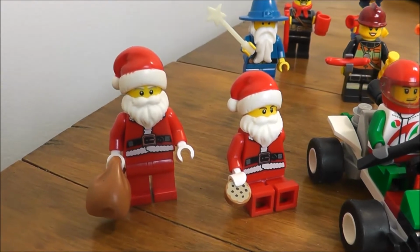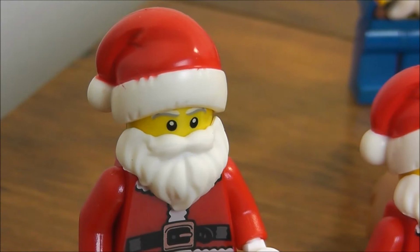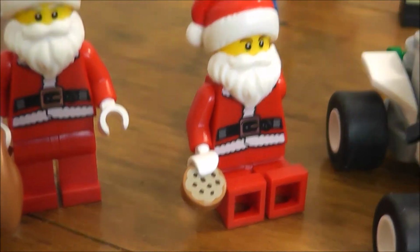They are very similar. There is a little bit of a difference. This Santa Claus, I think, was from the first year, and as you can see, he has silver eyebrows. This one has brown eyebrows. I definitely like this one more, but I do like that this one has a cookie.